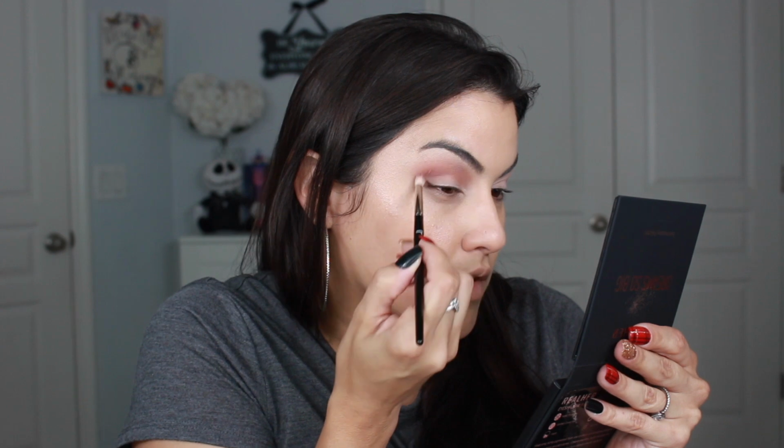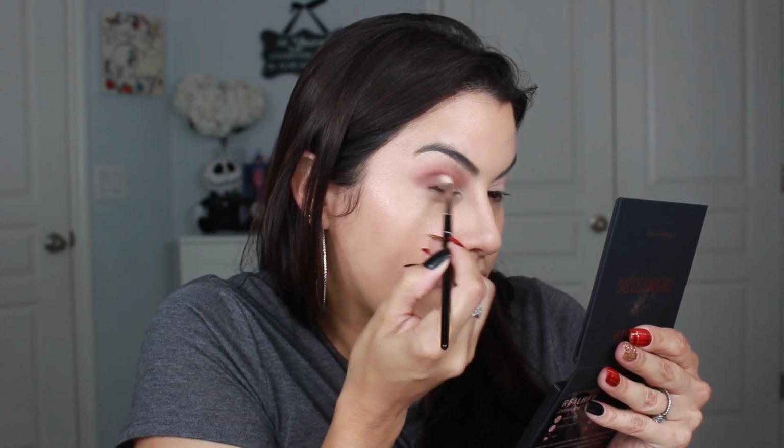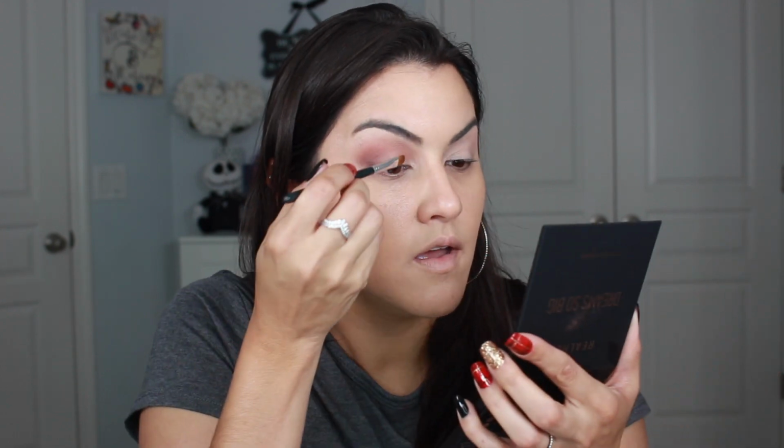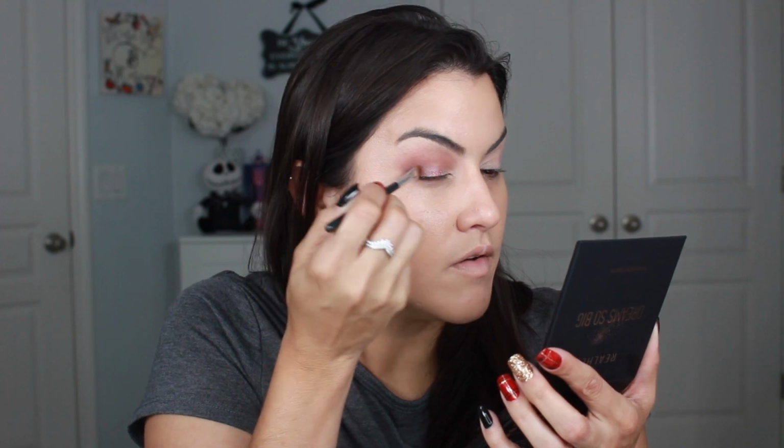And this is like a really great, fast, go-to eye look. I do this a lot when I'm on cruises or on vacation, just because I hardly have time between, you know, getting dressed and getting my son dressed. And then I'm gonna take the shade Ambition, which is this gorgeous mauve tone, and we're just gonna apply that all over the lid. And I'll do my other eye off of camera.